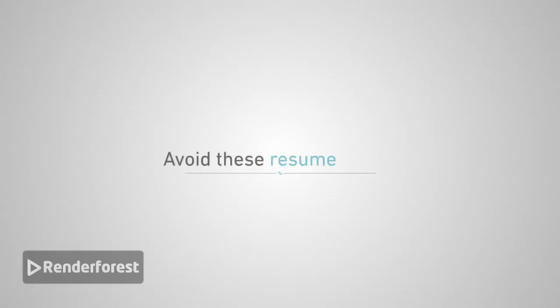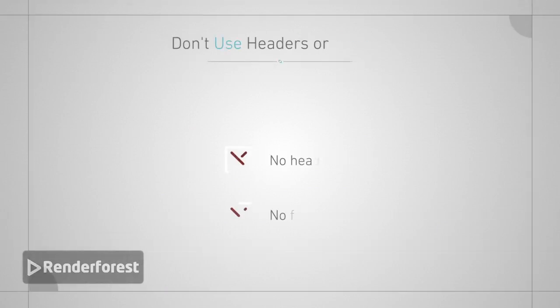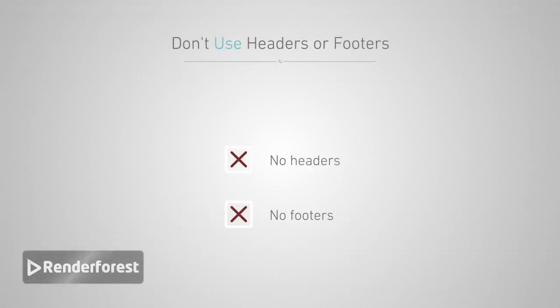Want to land more interviews in 2026? Let's talk about the fatal resume mistakes that are silently killing your chances. First, skip the fancy Canva or creative templates. They often confuse applicant tracking systems and get your resume rejected immediately. Next, avoid putting your contact info in headers or footers. Many ATS platforms simply cannot read those sections, skipping them entirely.